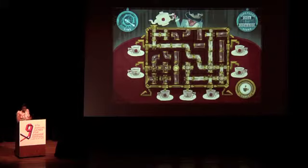So in terms of replayability, each tea service features different tea being served to a different number of guests. There's more than one way to get the tea to the guests, and there's the possibility of serving more than one guest at one time. So there's lots of different ways to keep the game fresh.